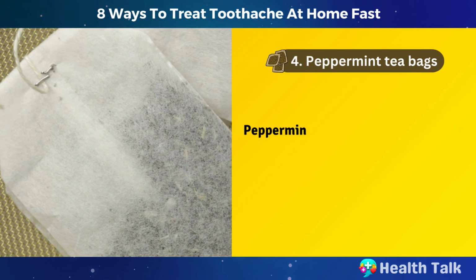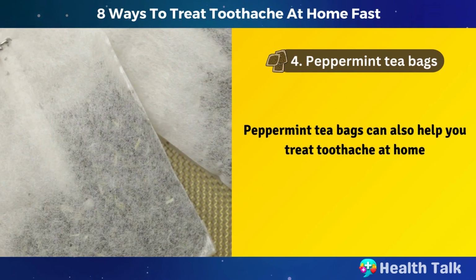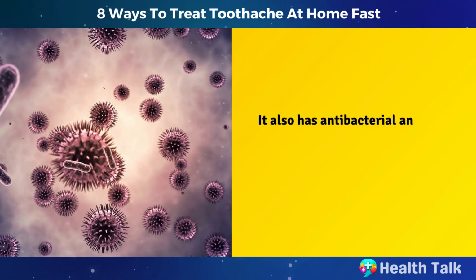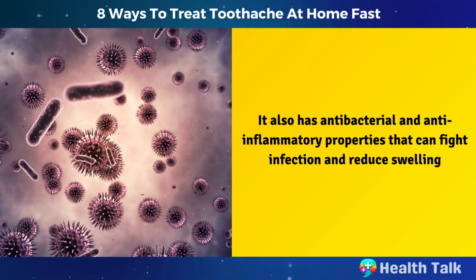Number 4. Peppermint tea bags. Peppermint tea bags can also help you treat toothache at home because it contains menthol, which has cooling and numbing effects on the nerves. It also has antibacterial and anti-inflammatory properties that can fight infection and reduce swelling.